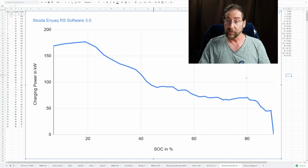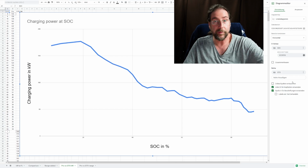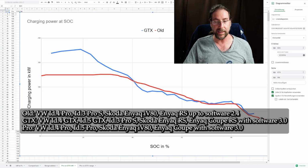So still okay as a charging curve, but the important thing is how does it compare to the others. So now let's bring in the old charging curve before 3.0. And it looks like this. You can see that it only goes up to 126 kilowatt and they meet at around 42%. And then for a long time the old charging curve is even above the new charging curve, but then they are very, very similar here at the end.